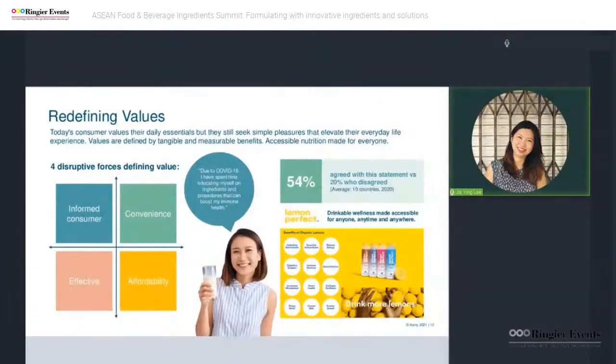One really interesting example that we'd like to showcase here is this drink called Lemon Perfect. Lemon Perfect is positioned at a sweet spot, the intersection of three categories: carbonated soft drinks, water, as well as juice. It is a better-for-you beverage that not only offers natural hydration, but also nutrition through organic cold-pressed California lemons. In fact, it is very drinkable wellness, made accessible for anyone, anytime, and anywhere.